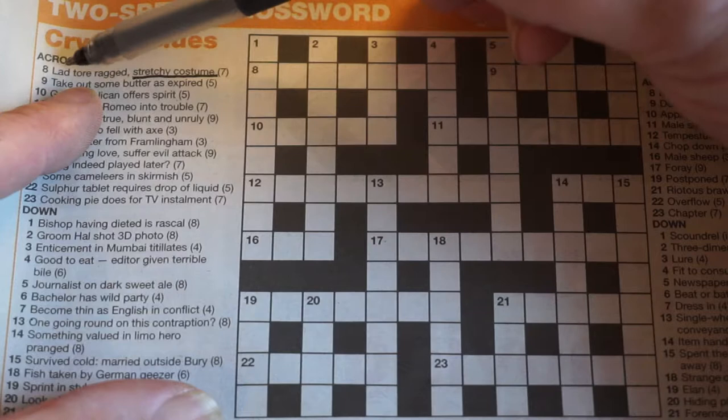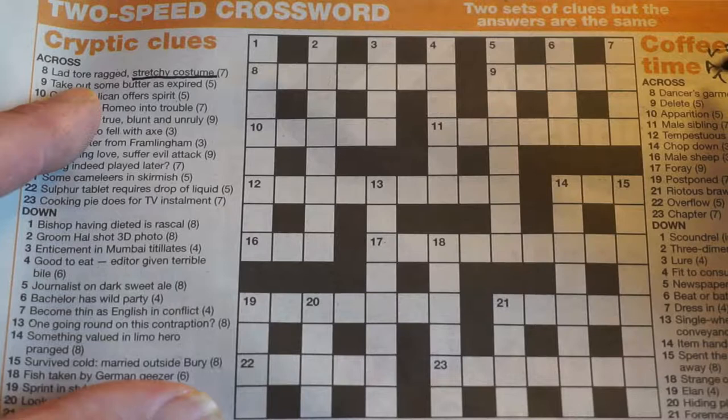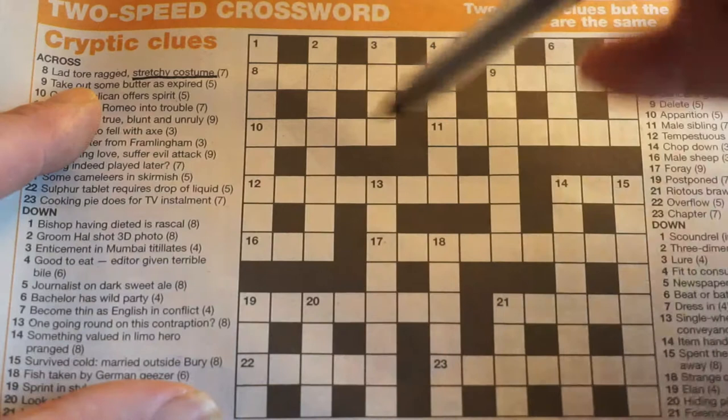So lad tor, what I do is I put it in a circle, like that, until it comes to me. And it's leotard, which is a stretchy costume. So if you anagram lad tor, because of ragged, it comes to a stretchy costume, which is leotard. So we put that in there. Okay, we're in.